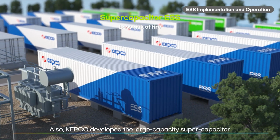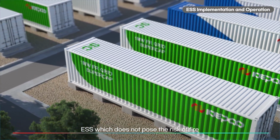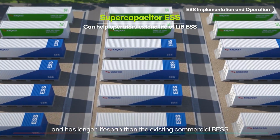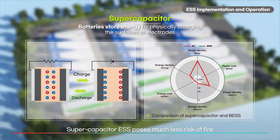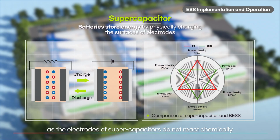Also, KEPCO developed the large capacity supercapacitor ESS, which does not pose the risk of fire and has a longer lifespan than the existing commercial BESS. Supercapacitor ESS poses much less risk of fire and can discharge a large amount of electricity in a short period of time, as the electrodes of supercapacitors do not react chemically when they charge or discharge.